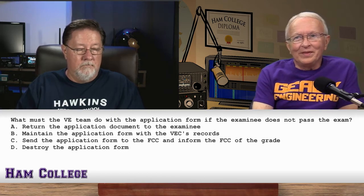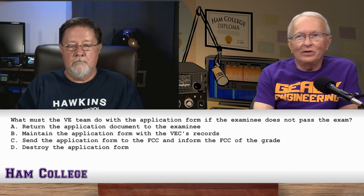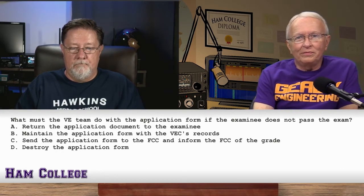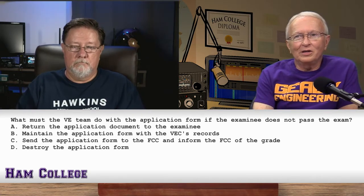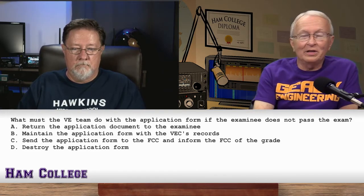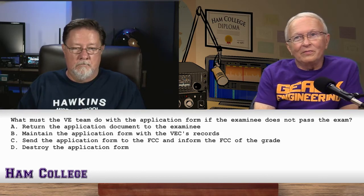That's not it. Maintain the application form with the VEC's records. No, you don't have to save the application forms if someone didn't pass. There's no reason to do that. You just return the application document to the examinee. Just give it back to them. Their application, say, sorry, you missed too many.